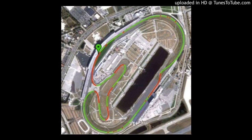So I'll establish my reference points for my exits. And the reason I'm not going to establish my entry points yet is because those are variable. It's variable on my speed. It's variable on where I end up apexing. They're not quite precise yet. But guess what? My exit's precise.